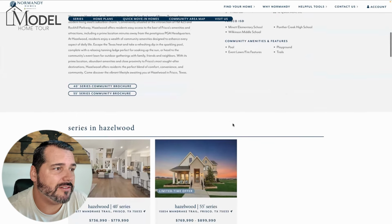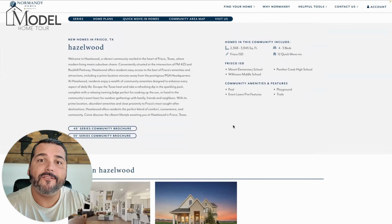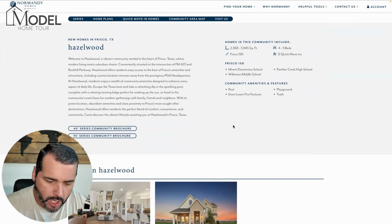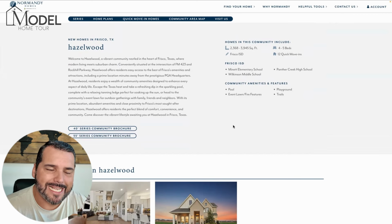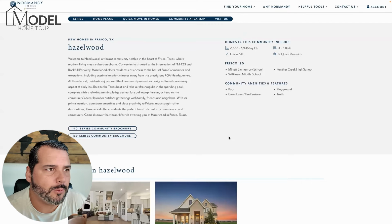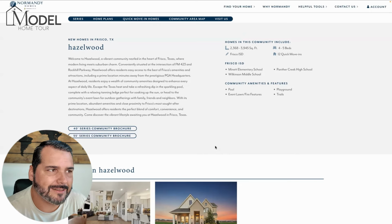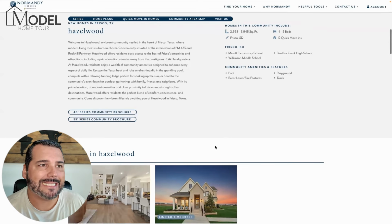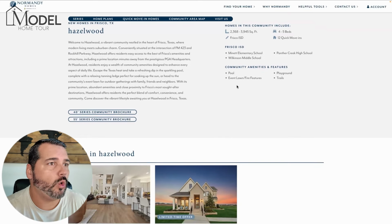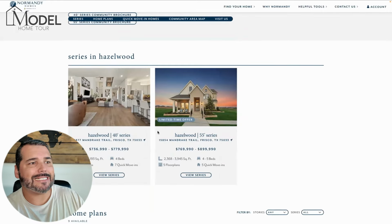People absolutely love that. Now, when we look at the amenities, the HOA dues for the entire year are $1,572. So, I mean, guys, that's probably $105, $110 a month, something like that. Like that is probably $125 a month, something like that. That is really reasonable to have pool, event lawns, playgrounds, trails, front yard maintenance. Pretty incredible. As I mentioned, there are 40-foot sites and 55-foot sites available.